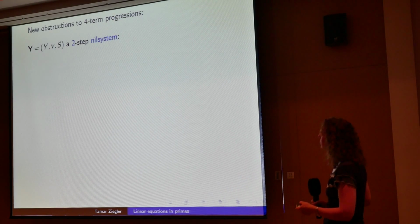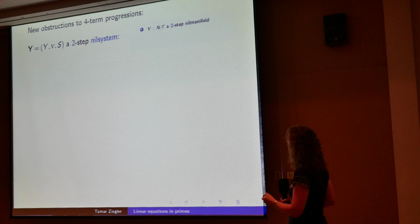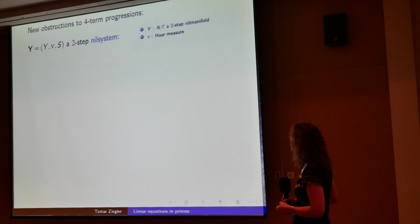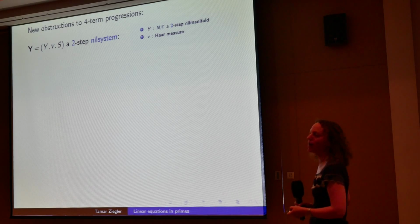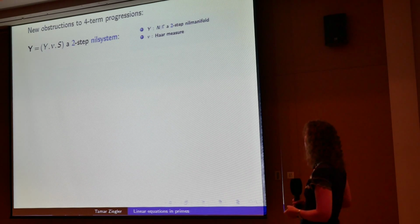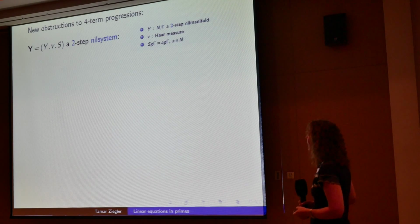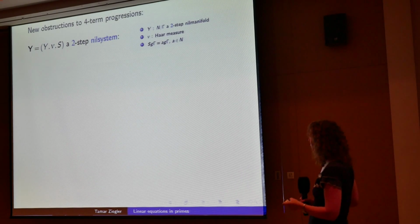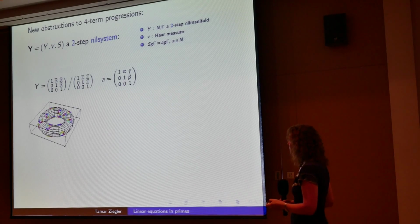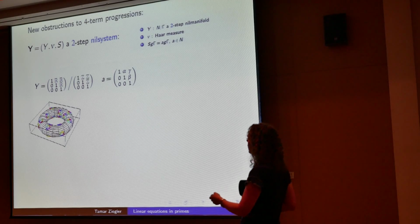Suppose you have a 2-step nil system. Here's an example. What is a 2-step nil system? You have a nilpotent Lie group N and a lattice gamma, so N mod gamma is compact, mu is the Haar measure on Y, and your dynamical system is translation by a group element a. Here's an example that you can keep in mind: the Heisenberg nilmanifold.